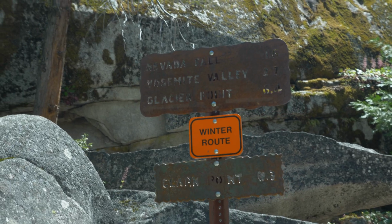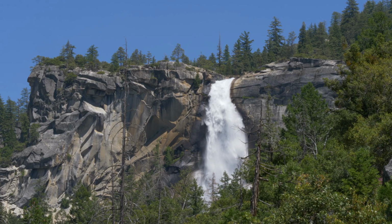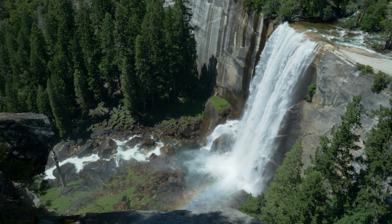Coming down on the Muir Trail, you get some great views of Mount Broderick and Liberty Cap, along with Nevada Falls and some different angles on the Vernal Falls once again.